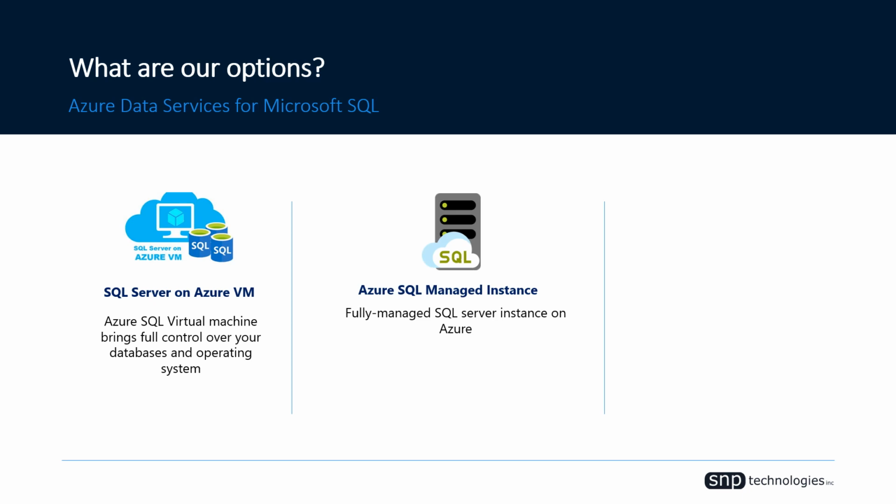The next option we'll discuss is Azure SQL Managed Instance. Azure SQL Managed Instance provides near 100% compatibility with the latest SQL Server Enterprise Edition on-premises database engine, providing a native virtual network implementation that addresses common security concerns and a business model favorable for on-premises SQL Server customers.